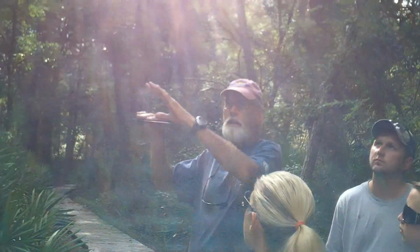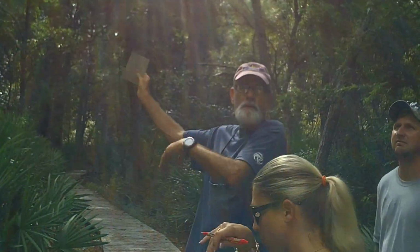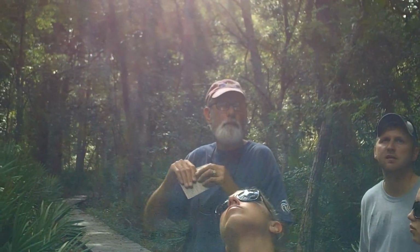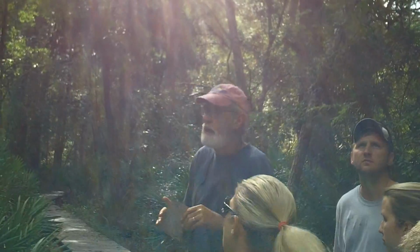So this is a blend between lake, hydric hammock, and we're going to come out on a very flat, more open forest called a pine flatwoods, and I'll stop there. Any questions?